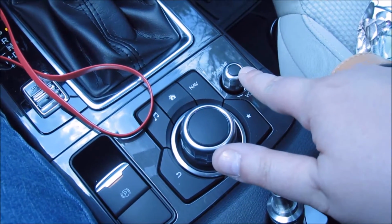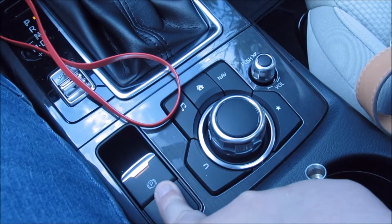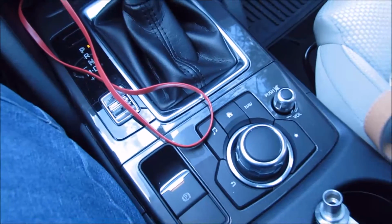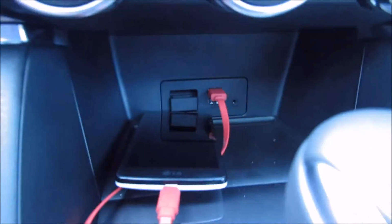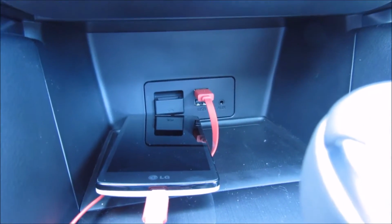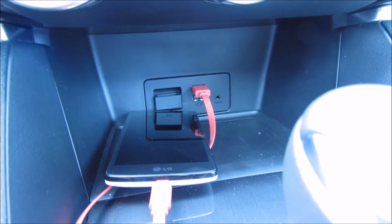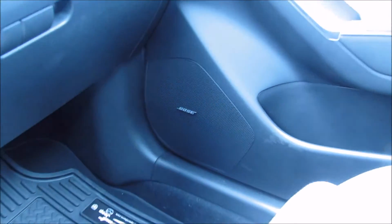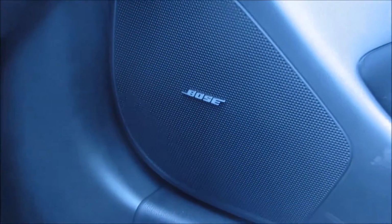This is the radio. This is the parking brake. If you can believe that, this is the freaking parking brake. I'm used to this big lever right here, you know. But that's the parking brake. And something else I'm really amazed by, I can plug my cell phone directly into my car. And the car takes a SIM card. I'm blown away by this. I've got a nice little Bose audio system in here, which sounds pretty good.